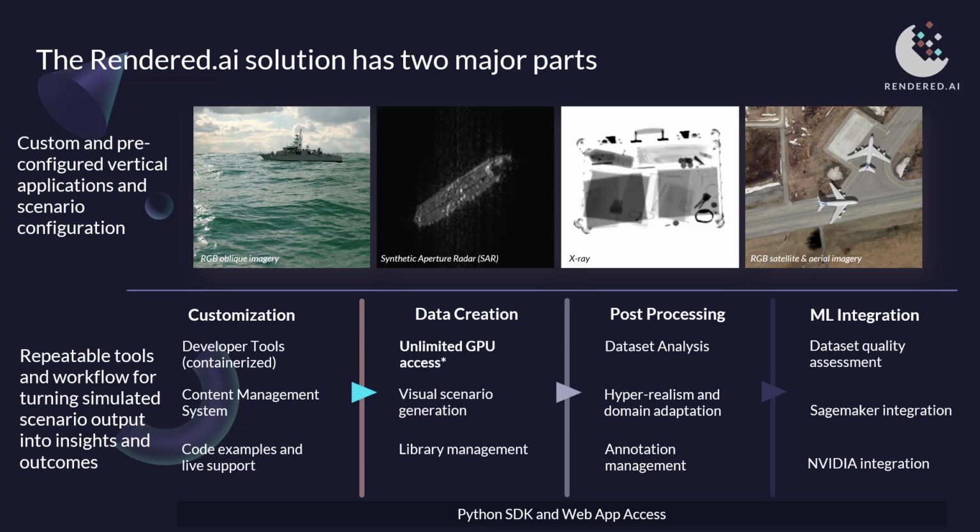Underneath pre-configured examples are repeatable tools and workflows on top of our platform as a service for turning these simulated scenarios and output into insights and outcomes. Underneath it all then, we also have a Python SDK and web app access both. The Python SDK allows our customers to integrate synthetic data generation in a headless manner into enterprise AI pipelines.